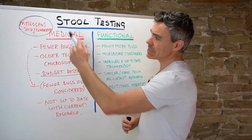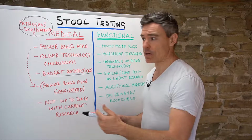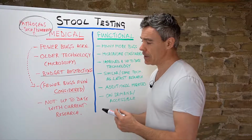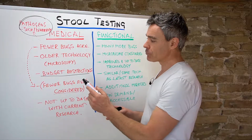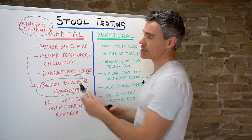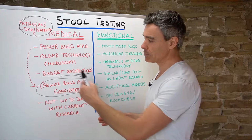So why don't they test for more bugs? Well, again, in addition to the budgetary restrictions, even though in the scientific literature over the recent 15 to 20 years, and even though thousands and thousands of us functional medicine practitioners or naturopathic practitioners and nutritionists are absolutely clearly aware that a whole range of different bad bugs can cause symptoms, the medical system just doesn't consider many of these other bugs to be problematic, and there's quite a lot of them. So stepping outside this sort of dozen or so major disease-causing bugs, the others are just not recognized in most medical channels. So that's another reason why I think it can be a little bit limited.